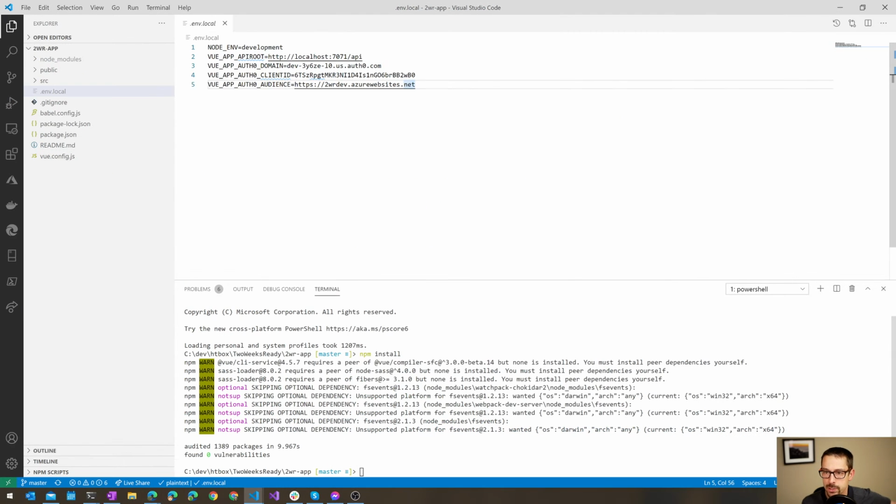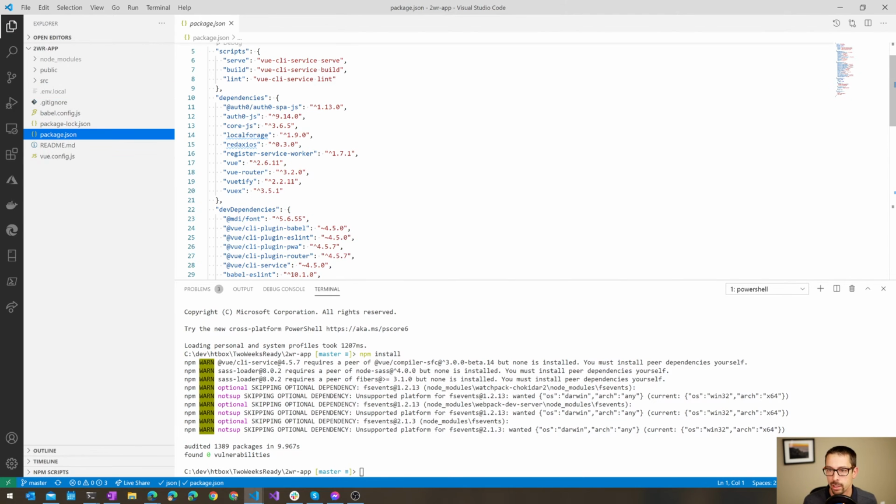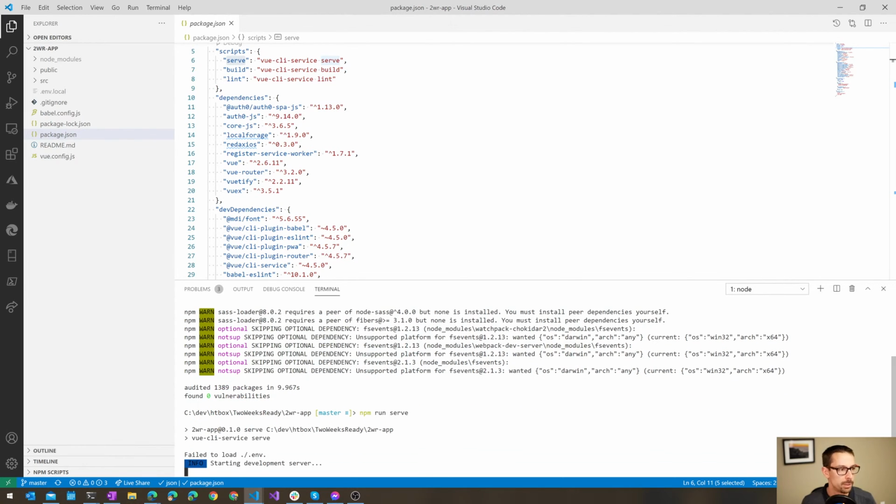And I'm going to go and run my app. So the way I run this app locally is I run npm run serve. So there's a serve task here that runs the Vue CLI service that will build the app and set up watches and run a local development server for me. So I just go npm run serve, and that will spin up the app for me. Yes, 800 modules.